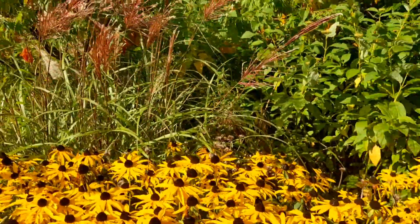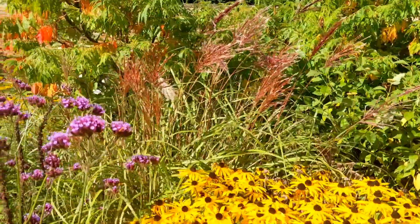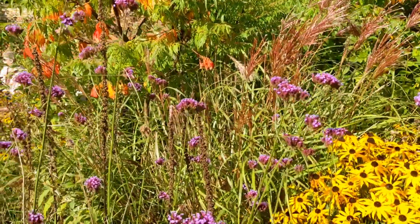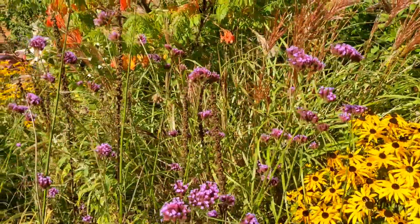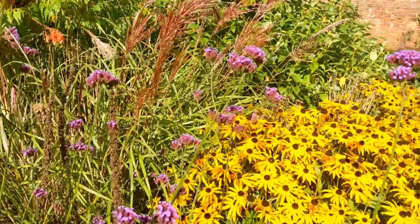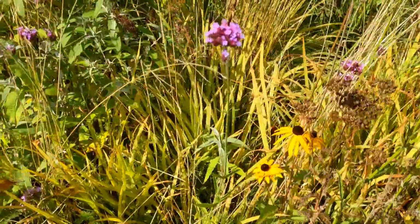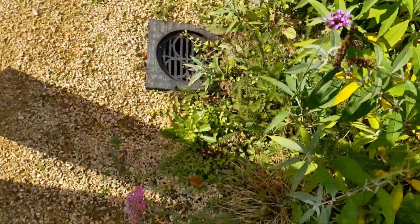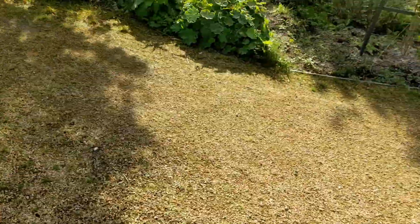That's the tiger eye, Mum. Tiger eye. We have that in the garden, would you believe? But ours is small. Look at that, it's changed its colours, the leaves. It looks very attractive, isn't it? I can hear the birds.